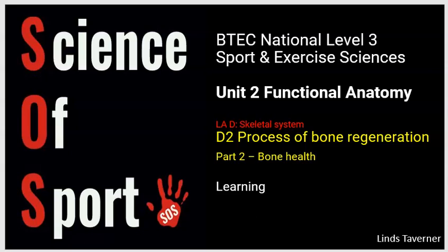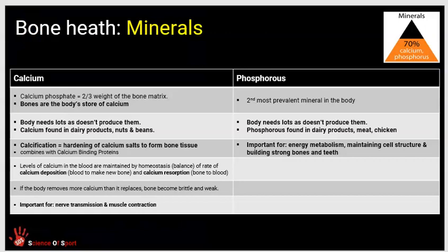So the spec requires you to understand how minerals are so essential in keeping bones strong. The two main minerals that you would need to have an appreciation for are calcium and phosphorus. So calcium is the most prevalent mineral in the body, and the bones actually function to store calcium for our body. We use calcium in lots of other functions. I know it's associated with bone strength and bone health and bone production, but the bones are actually the place where calcium is stored in the body.